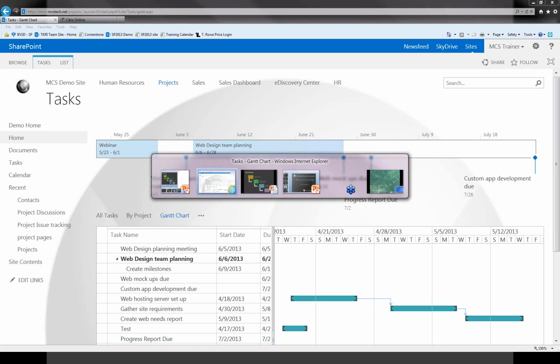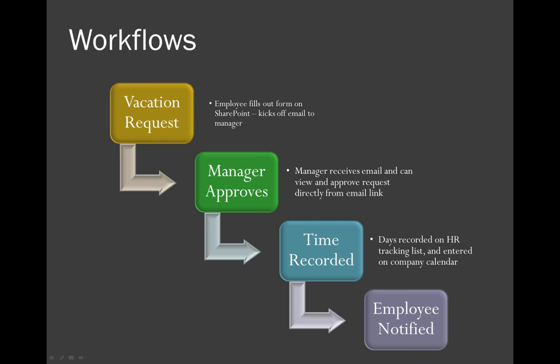All right. We've seen workflows and business intelligence seem to be the two biggest things that we talk about most frequently with clients. SharePoint is a great way of storing information on an intranet site, but it also has a way of routing documents and information through several people in a workflow kind of setting.